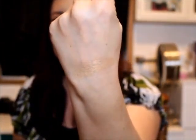And this color right here, it's called Bananas, and this one is my favorite out of the palette. I would say it's a creamy beige golden, and has a golden touch to it. I put this in the inner corner of my eyes, and then under my brow bone, and it's just really nice. And then the next color that I really like is the color Peanut Brittle. I'll go ahead and swatch a couple of these just to show you guys what it looks like.